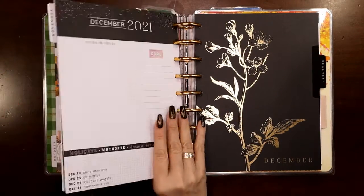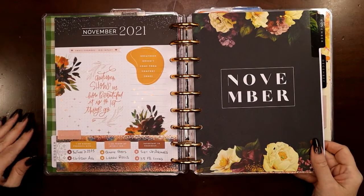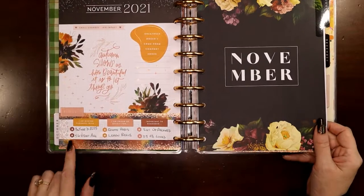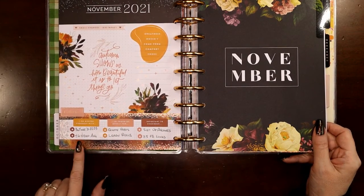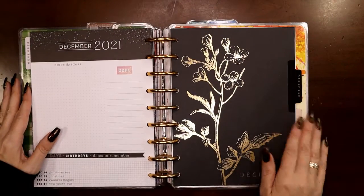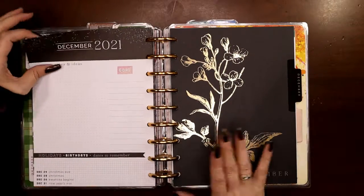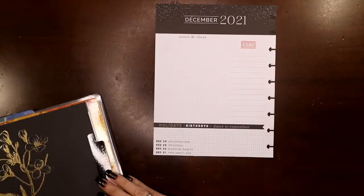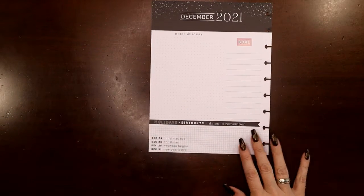So I cover that up. This is what November looked like. So basically I have free reign on the whole top part and then I move my goals down here to help mask the stuff that I cover up down there. Since this one is just black with gold foil, really my only constraint is to do something that allows me to use gold foil.